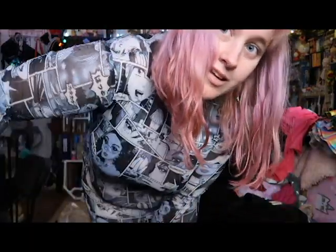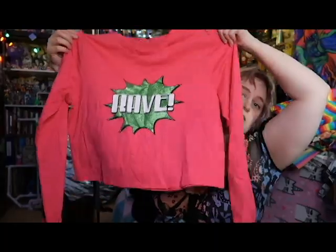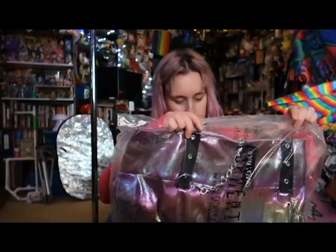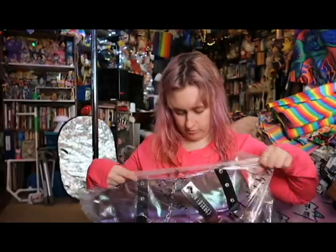But yeah, it's cool. My shirt just says rave. It's this cute little long sleeve. It was clear and stout. I almost forgot about these skirts.